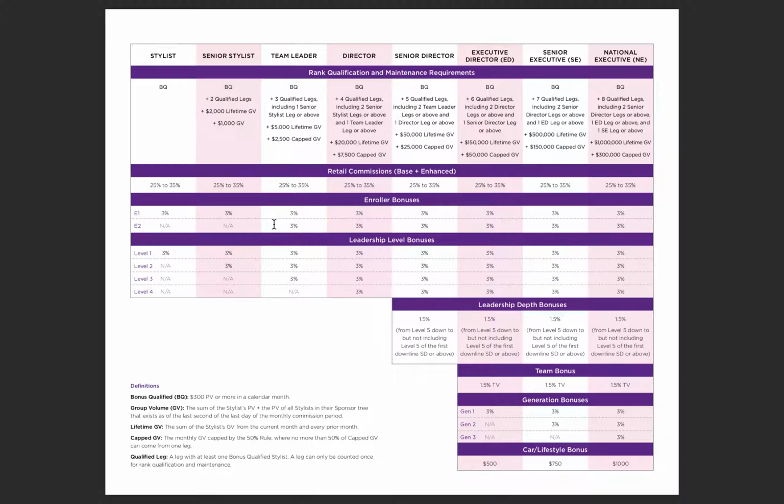So you do want to be aware when you are placing a stylist where they will then fall under your levels so that you are not diminishing your own bonus by assisting someone in your downline to build out their tree. So at director, you have to be bonus qualified, so that's $300. You need 4 qualified legs, including 2 senior stylists and 1 team leader. So let's say that Sue has promoted to team leader, and then I have 3 other legs, 2 of which are now senior stylists, and then the 4th simply needs to be bonus qualified.